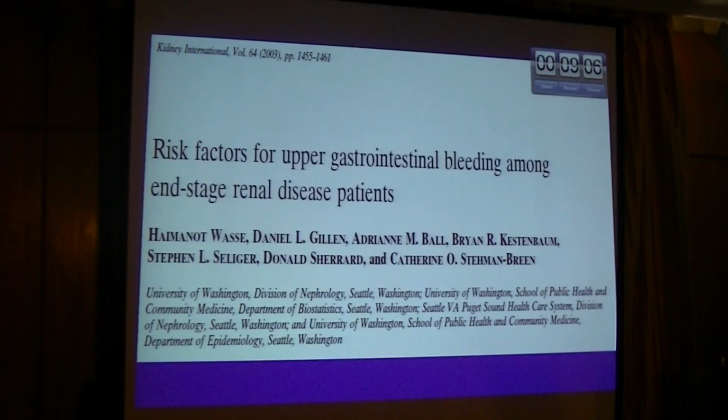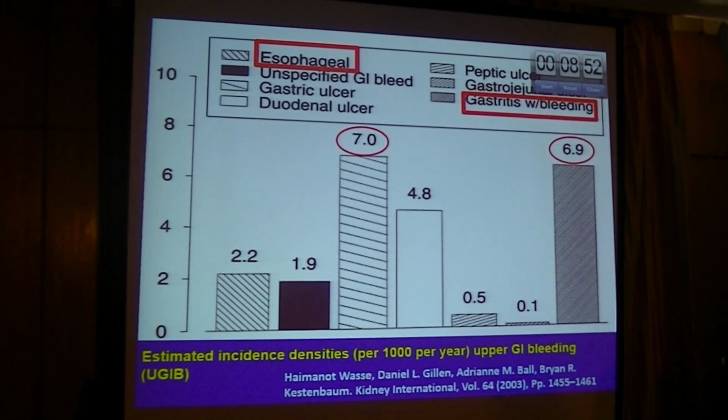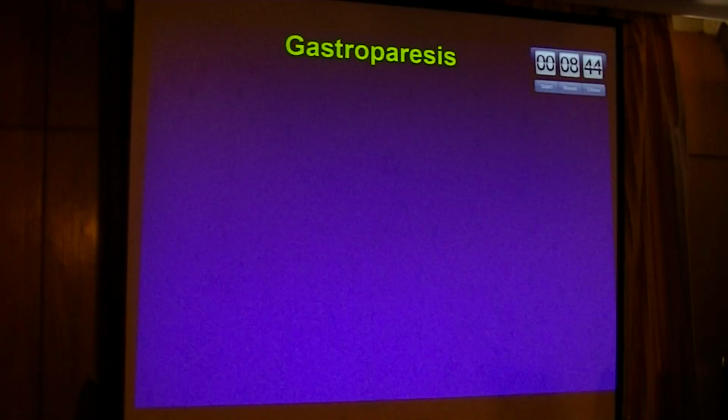Risk factors for upper gastrointestinal bleeding among end-stage renal disease patients: we found that esophageal bleeding carries a very high risk in another paper, representing about 7% of the causes, while gastritis with bleeding represents about 6.9% of the causes, and duodenal ulcer about 4.8%. This was found in another study.